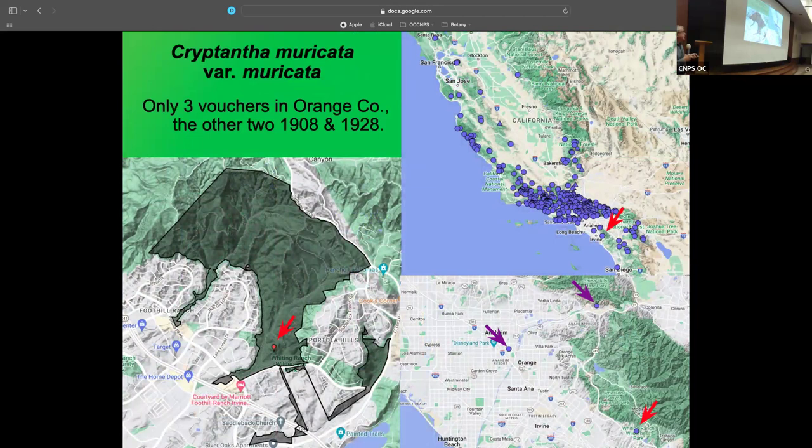It's the only record in Whiting. In fact, it's only one of three records in Orange County. And the other two were collected in 1908 and 1928. And there they are. Here is the Whiting Ranch one, and here the other two, there and there. And that's probably no longer present. I think one of them was actually at Rancho Santa Ana. They say Rancho Santa Ana, that's where the Botanic Garden used to be, by the way, in Orange County, if you didn't know that. So that was kind of a good find to me.